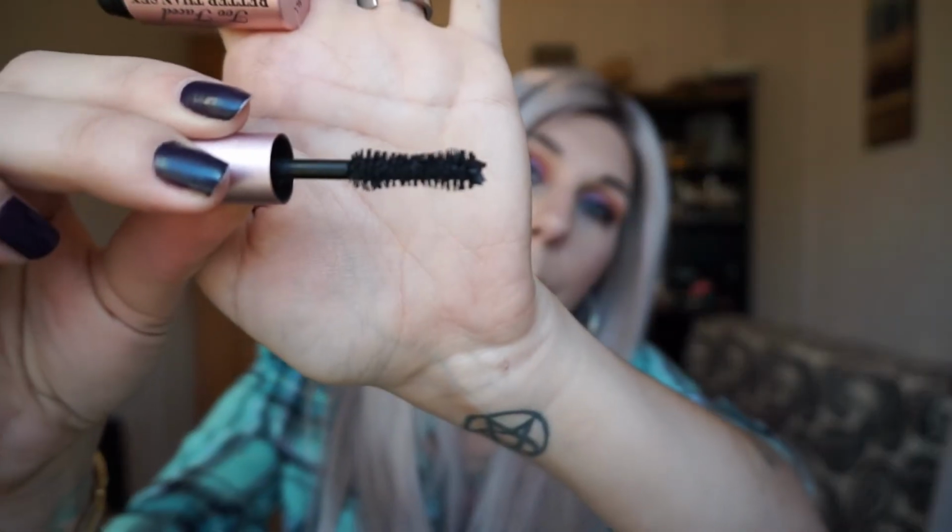I used up a deluxe size sample of the Too Faced Better Than Sex mascara. This used to be my holy grail ride or die mascara. It gives volume, it gives length, it is perfect. It's got amazing, long, spiky, natural bristles like I love, but I have found a new love, I think, that you will see in the near future. But I still really like this.